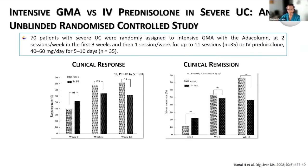Another very important study instead came from Japan and was published in Dig Liver Dis in 2008. It compared intensive GMA, in which essentially they proceeded with 2 cycles per week for the first 3 weeks, and then 1 cycle per week in the 11 sessions that followed. And this type of therapeutic approach was compared with intravenous prednisolone, 40 to 60 milligrams daily for 5 to 10 days. See how the response rates and remission rates for GMA versus intravenous prednisolone were essentially comparable to each other.